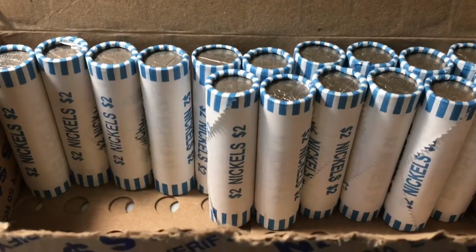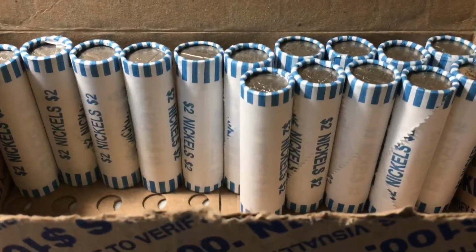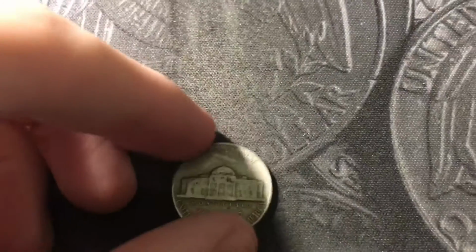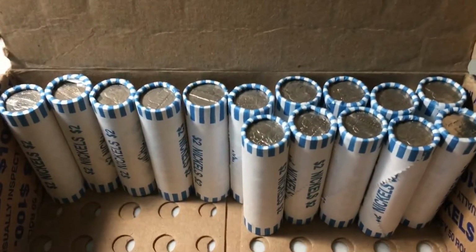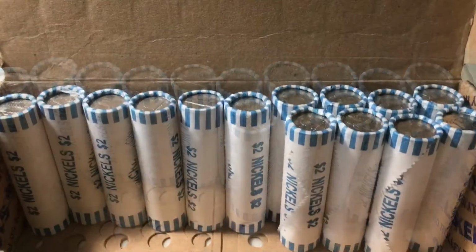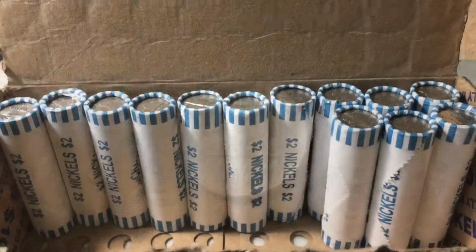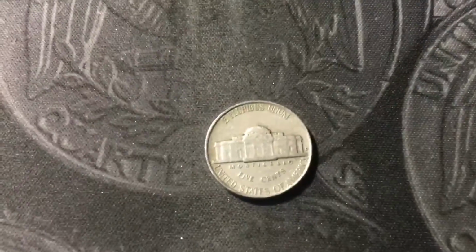Roll 34 will continue the streak of finds with a 1940 out of Philly. Next roll, yet another find, and this one is a 1948 out of Philly. This box has been great for older Jeffersons, but I'm hoping for something better, like a silver or buffalo. Roll 36, we have the third foreign of the hunt, and this one's another Canadian from 1998. Next roll 37, yet another find, and this one's another 1940, but it's minted in Denver.